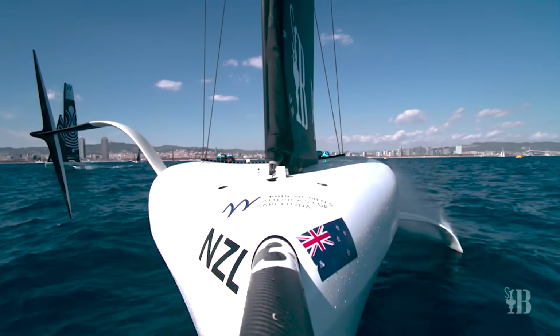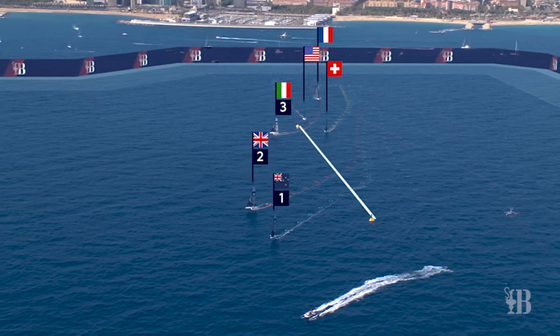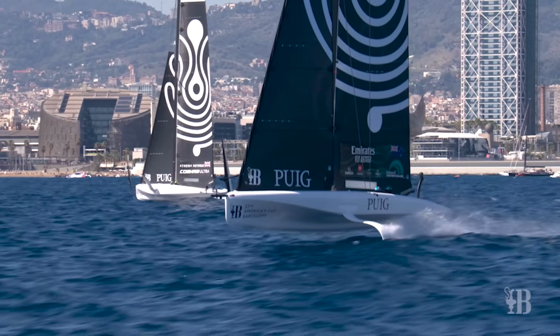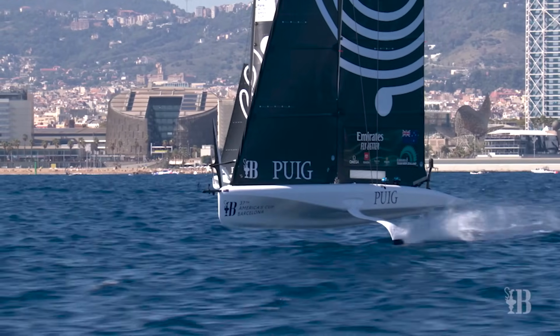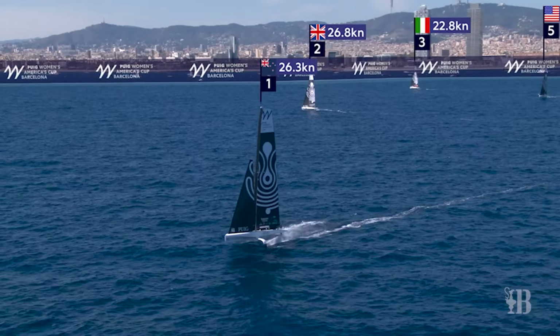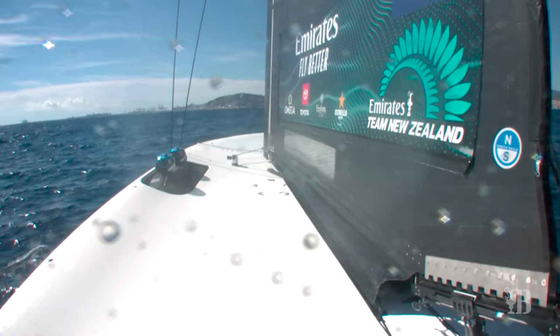Just getting settled here. Britain had the best start there, just 13 metres back, 28 knots. Nicely executed by Hannah Mills. Happy to go, 15 to boundary. Attacking in 3, 2, on board. 1, board down. Emirates Team New Zealand. And turning, 10 knots.